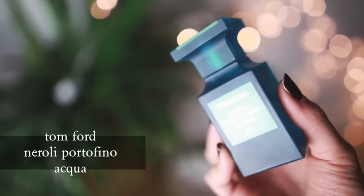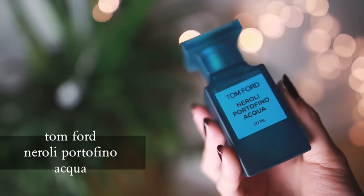For body product or perfume, finally I can say this, Tom Ford Neroli Portofino. I have been wanting this perfume for around the last 4 years, I'd say. Every time I am in an airport duty free or in a drugstore, I will run to the Tom Ford stand, drench myself in this perfume, and just feel like the happiest human being. But I never got around to actually buying it because it's really expensive.